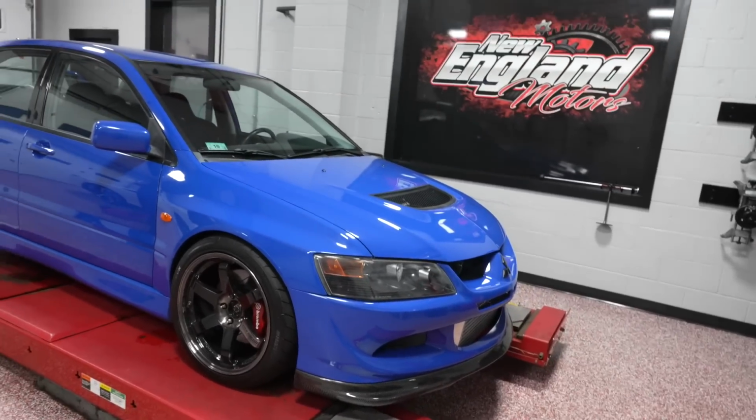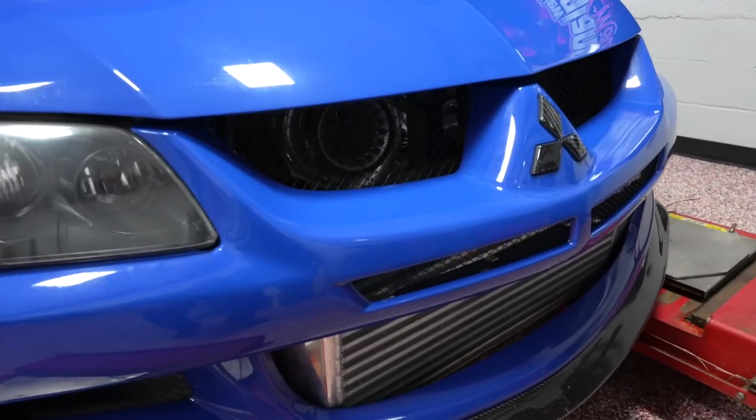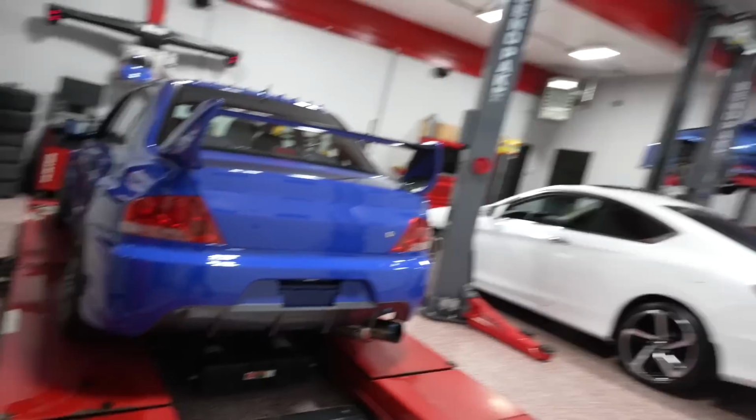Just picked up this Evo, it's fully built. Super nice. I'm not really an Evo guy, but I just wanted to show it to you guys before we got this video started. I think this blue is called Blue by You, if I'm not mistaken, but it's my first Evo this color. It's insane. It's built, I think it has a built trans, built motor, but anyways, let's get into this video.